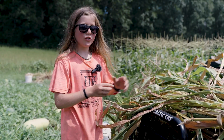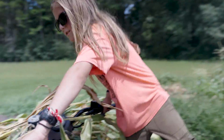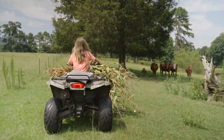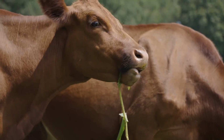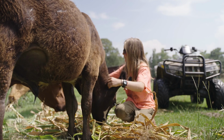Today we'll be feeding the cows this corn as a treat. Let's go. My favorite thing to do out here is just to come sit with them. They're so sweet, and just saying hi to them, it's what makes my day better.